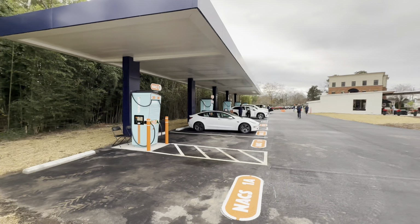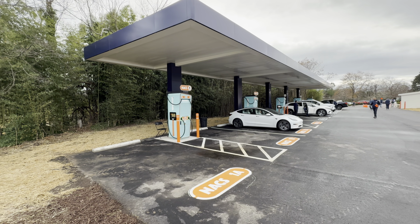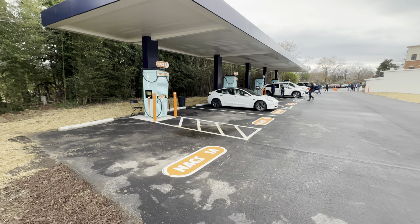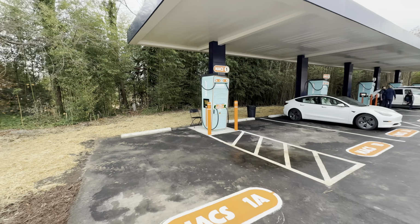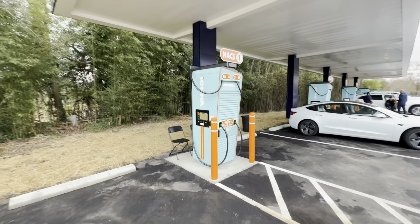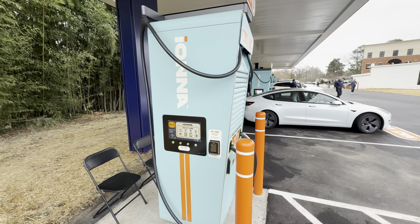And then we come over to the chargers. So we have 5 Alpitronic HYC 400s here. Yes, that means 400 kilowatts. And what's also special here is that we have native NACS. And what that means is that we have 1000 volt, 400 kilowatt, 600 amp, non-Tesla NACS. And that is a big deal for charging in North America.